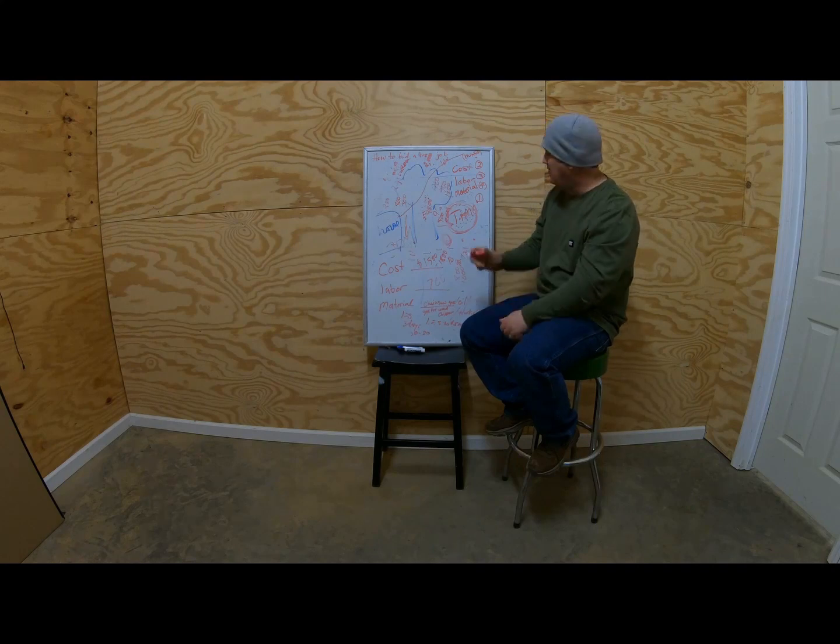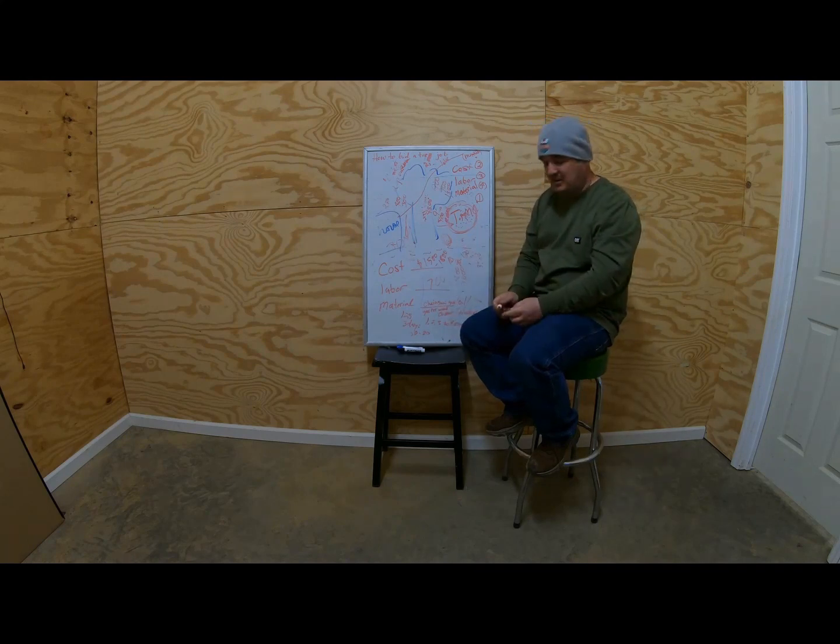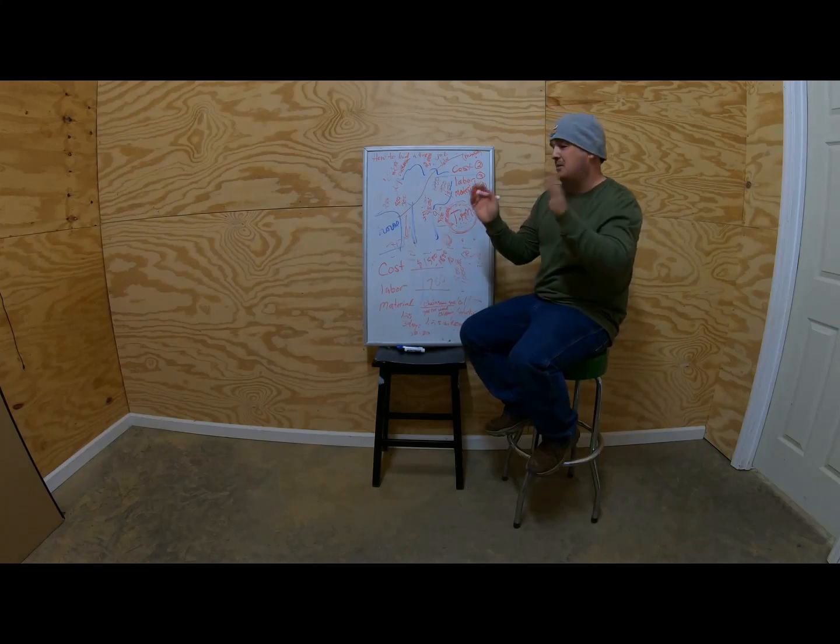So that would cut down on labor. It would cut down on cost, and it would cut down on fuel. You ain't running your chipper as long. You ain't hauling it. Somebody's coming and getting the wood. I mean, there's a lot of ways you could save. And I know people that wouldn't even do that. They say, oh, I'll just stop doing that.